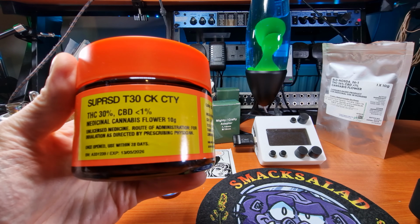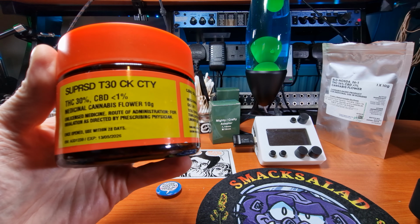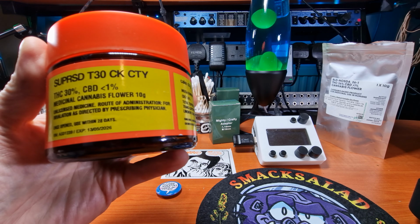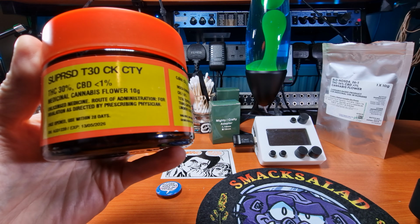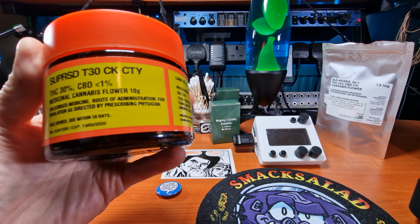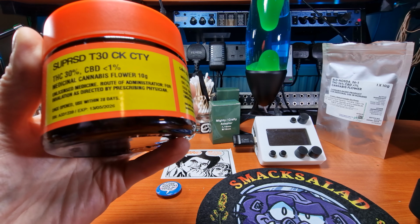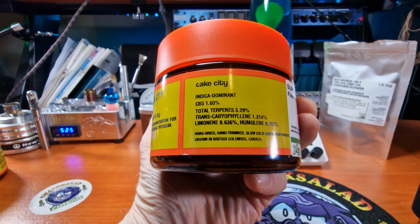This is 30% THC. It was £10 a gram. It's cultivated in Canada by Canadian Craft Cannabis Co. There's some photos on MedBud and it looks very similar to the photos, to be honest. The close-up photos they've got themselves of Superseed show it with a whole bunch of amber trichomes, so we can but hope.